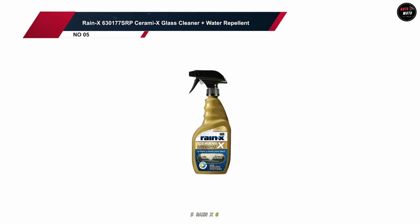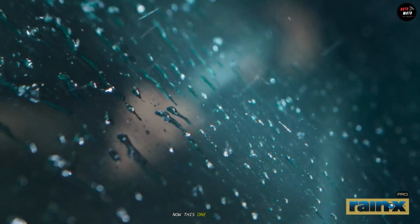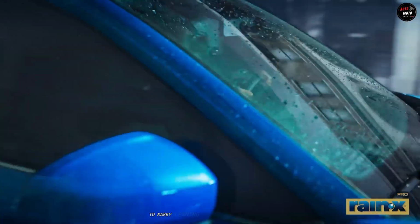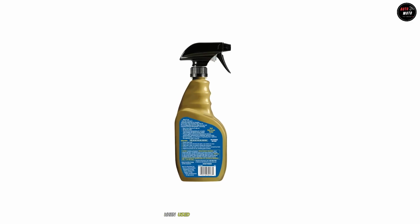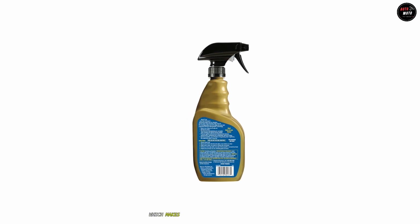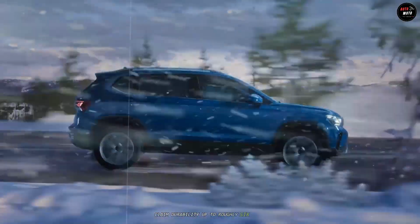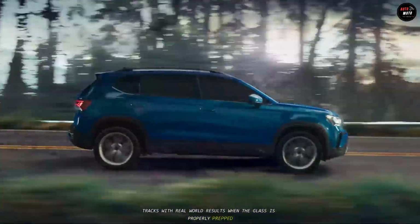5. Rain-X 63177 SRP Cerami-X Glass Cleaner plus Water Repellent. Now this one, Rain-X Cerami-X, leans into ceramic and Hydrophobe-X tech to marry cleaning with serious water beading. And yes, it does both in one pass when used with a clean microfiber. The beading is obvious at speed, and the surface feels slick afterward, which makes the next cleanup a little easier. Claimed durability up to roughly 6 weeks tracks with real-world results when the glass is properly prepped.